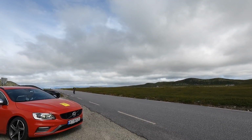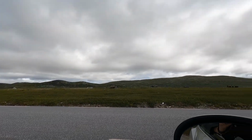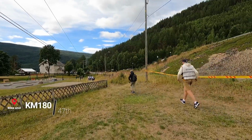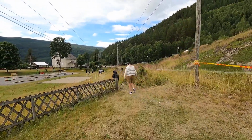This section is just so fast, and it's so fast that I'm actually arriving exactly at the same time as my support car. And as you can see on the video, you can see Matt running to make sure that he will arrive before me at T2.